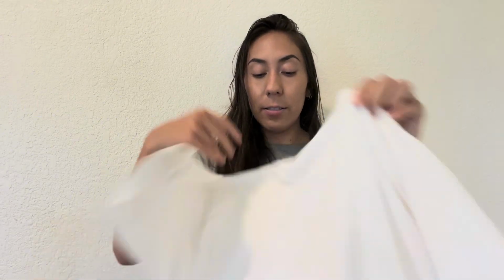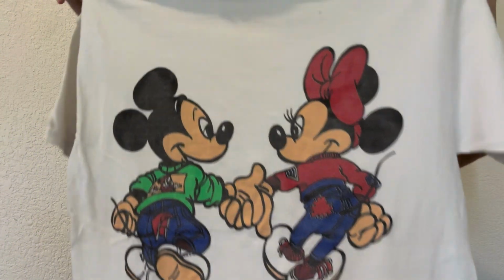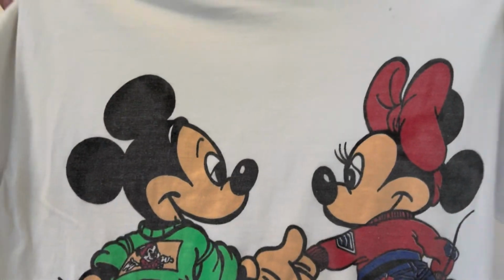So no one had gone through this bin. If people had gone through this bin, I would have been like, oh, this shirt is nothing, because if the vintage people passed on it, then I probably don't want it either. But it's this vintage, I'm pretty sure, Mickey and Minnie t-shirt. The tag is not a paper tag, but a very worn out tag, so I can't really read anything on it. The only thing I could read is 100% cotton, and there are some spots on it, but overall it's in pretty good condition.